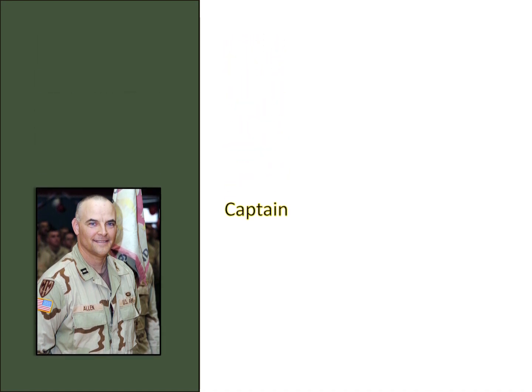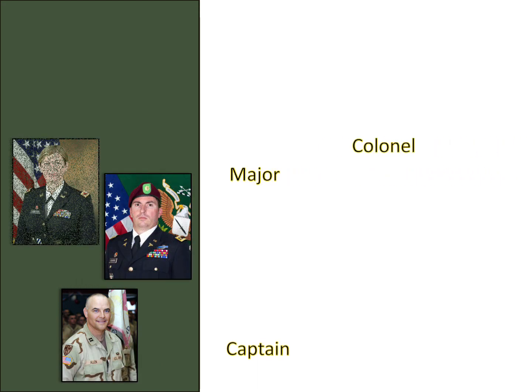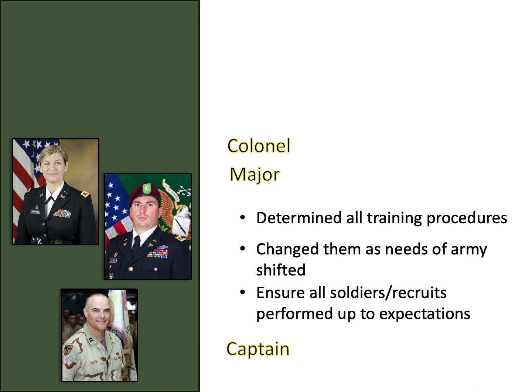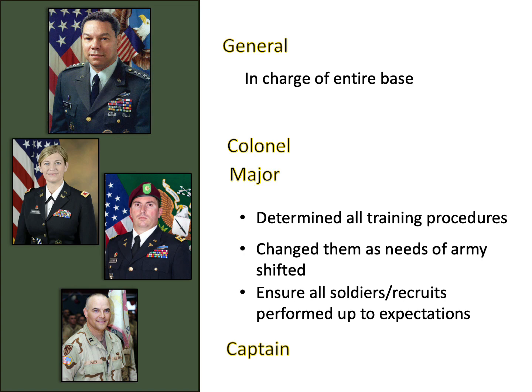Above the captain was a major, and above him a colonel. Although at the time I had no idea what they did, I eventually came to learn that they determined all of the training procedures, changing things as the needs of the Army shifted. Their role was to ensure that all of the soldiers and recruits were performing up to the expectations of the general who is in charge of the entire base.